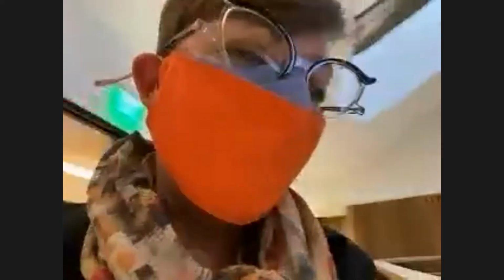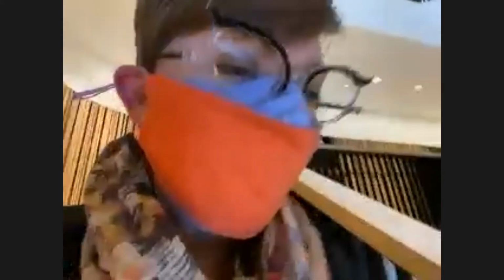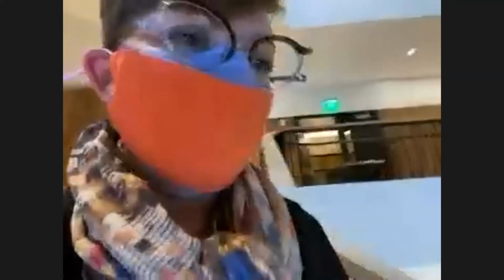One more stairwell. I'm going to get my exercise when we start working here full time. Let me turn the camera around so you can see. This is the slide, that's the bottom. You can't see the top necessarily, but that's the slide.